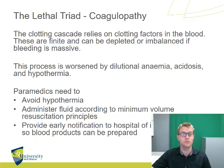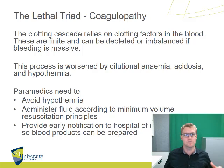And this is what it all comes back to, coagulopathy. So the clotting cascade relies on platelets and fibrinogen, but there's a whole stack of chemical markers that help them do their job called clotting factors. And these are finite. You only have a certain amount of them in your blood. They can be totally consumed, called a consumptive coagulopathy in major trauma, because there's so much bleeding. But even if they're not consumed, giving saline disrupts the ratios of everything in your blood, because you're adding all this salty water as a volume expander. If they're imbalanced, they also stop working properly. So we want to avoid that dilutional coagulopathy where we're giving too much saline. We also want to avoid the acidosis and hypothermia.